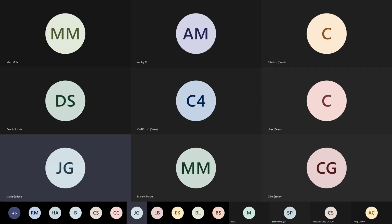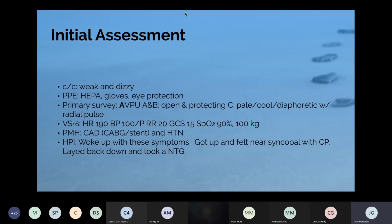Disease, in that he had previously had a CABG and a stent, and he also had high blood pressure.